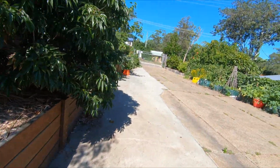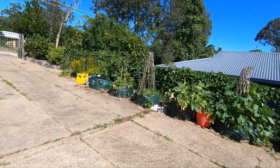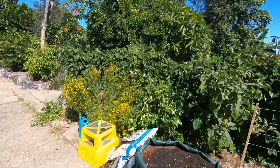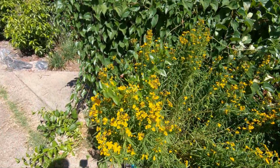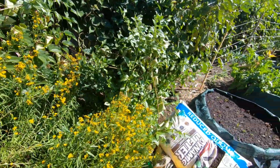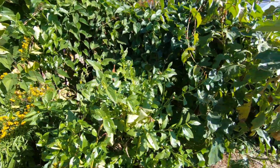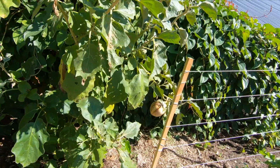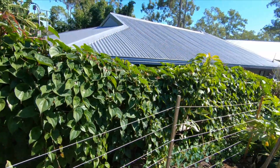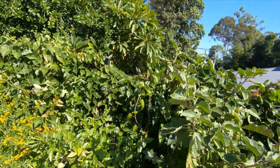So we'll head back to the other side of the drive. It's just a narrow strip here, but it gets sun all day, so it's a pretty good spot. We've got some Mexican tarragon. The bees love this plant. In here I've got various Egyptian spinach and capsicums and eggplants, different eggplants. And along the whole fence is my purple yams. I think I've got about 10 planted along this fence in the ground, and obviously they grow the vine up on the fence.